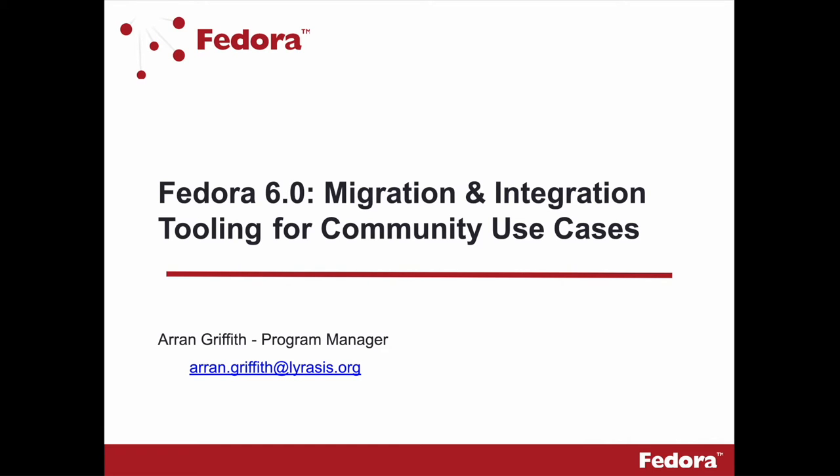And lastly, I want to share the most important part of the presentation, or the most exciting, which is the much needed migration tooling and documentation that was created as a result of an IMLS grant that was focused on Fedora 3 to 6 migrations.